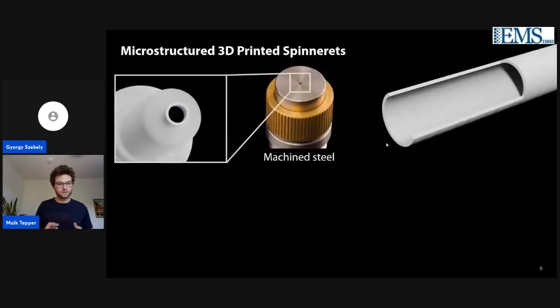So looking at the spinneret, typically hollow fiber membrane spinnerets are made of machined steel. And when we now zoom into the orifice, we can see that typically here we have round geometries. So the round bore needle, also there's a round gap around that you can see here. And with that orifice geometry, we can produce perfectly round hollow fiber membranes. But we want to create a ridge.